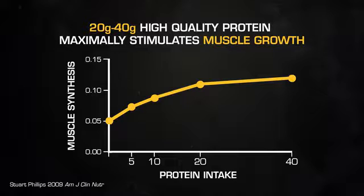No matter how big you are, what size you are, you want to hit at least 20 grams, but then no more than 40 grams. Because if we continue this graph out, it would actually flatten out. So this isn't a case where more is better. Really, in terms of muscle growth, 40 is the max that you want to go.